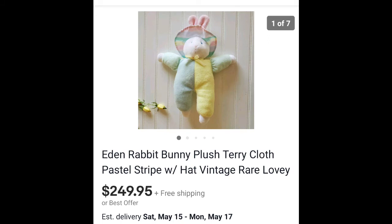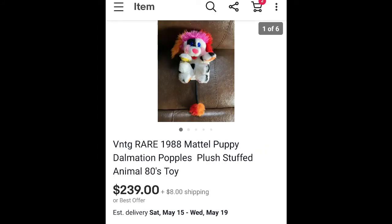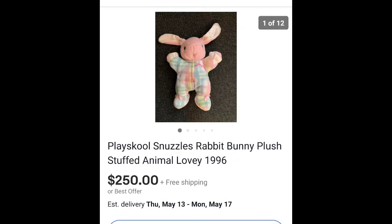There's another Eden plush. This one sold for $250 plus free shipping. Definitely a brand to look for. Popples, my brother had this exact one, $250 with free shipping. I don't know what happened to his, but I will definitely be looking for it. There's another Popples. Oh, we had so many of those as kids. Basically, if you're around my age, like 30s, 40s, and it was something you had as a kid, it's probably worth money.